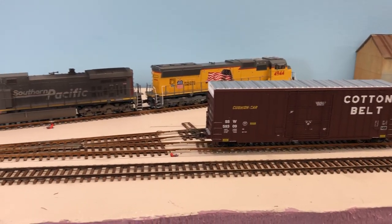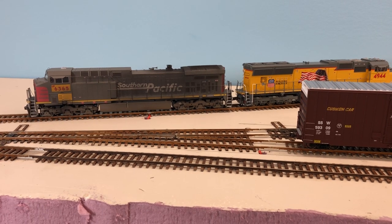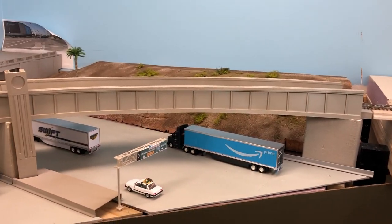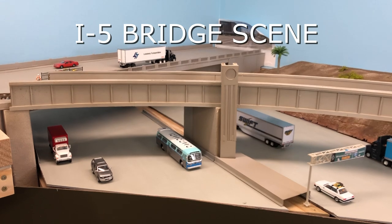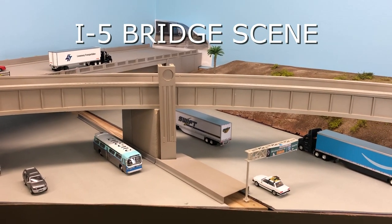So this is the Anaheim yard with some vintage SP power. Once the local power leaves the yard, the first thing it does is cross the I-5 here in Anaheim. The next exit is Disneyland. You can see on my sign, I've shown in several videos and pictures.